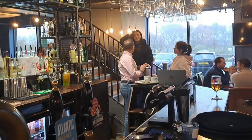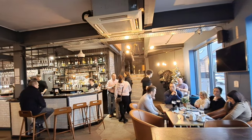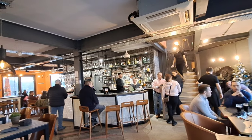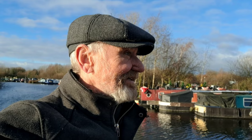Yeah, the Boardwalk seems the place to go. It's basically a pub, but they do food. Same as a lot of things in a marina, you do pay that little bit more if you were to eat there, but it's the convenience of it, and it is good food. It's a lovely place. Yeah.